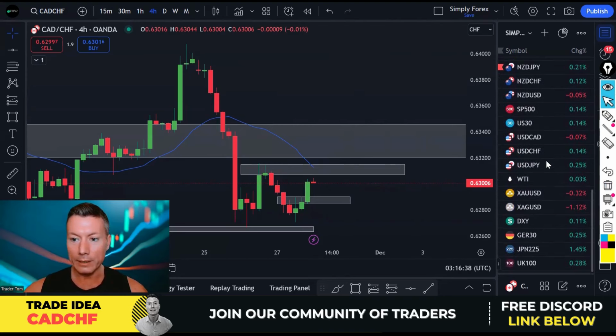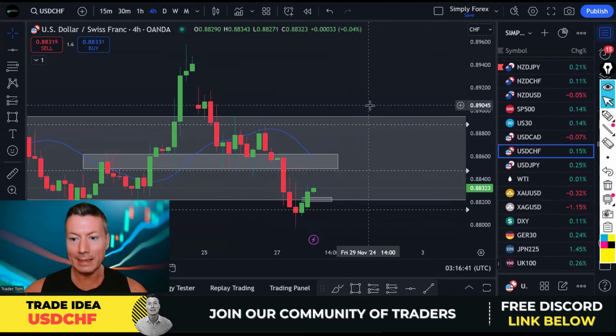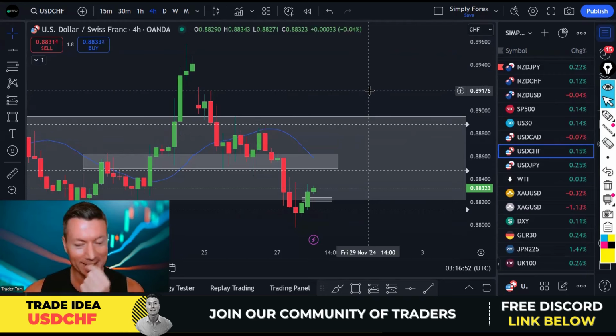And the last one, guys, US dollar Swiss franc. I've actually been in and out of a hedge trade with this one, and this one has been a tricky little sausage. And tricky little sausage is a term that we use in economics.